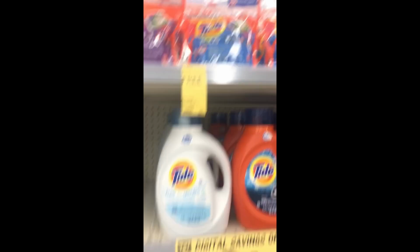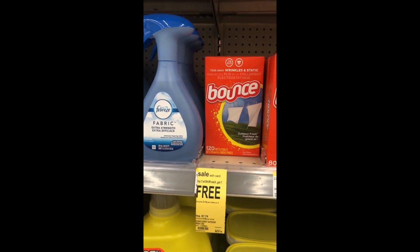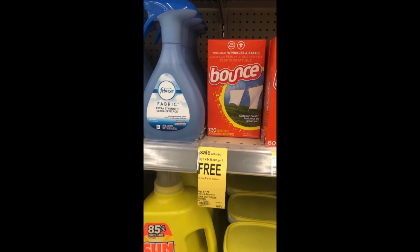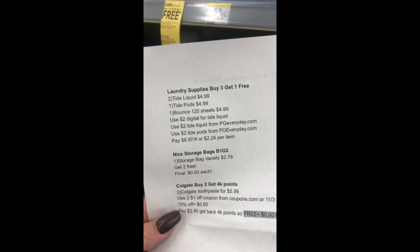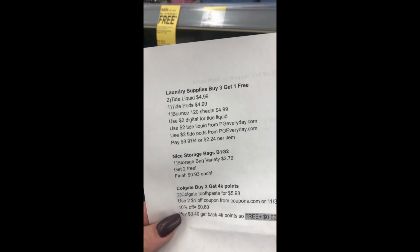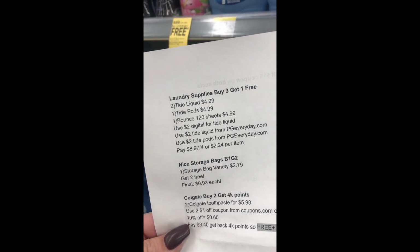So if you pick up 2 Tide liquids at $4.99 each, 1 Tide Pods, which is also $4.99, then you can come over here and buy 1 of these 120 count Bounce for $4.99. You're going to get 1 of them free. You're going to use a $2 digital for Tide liquid, a $2 digital for Tide Pods. If you don't have the digital, you can go to pgeveryday.com and print a $2 liquid and a $2 pods. The Bounce dryer sheets are going to be free.